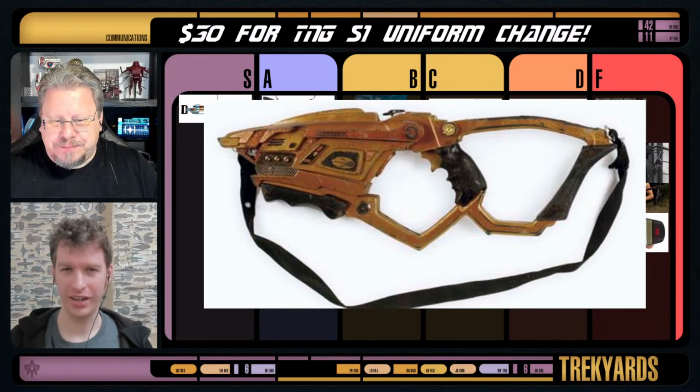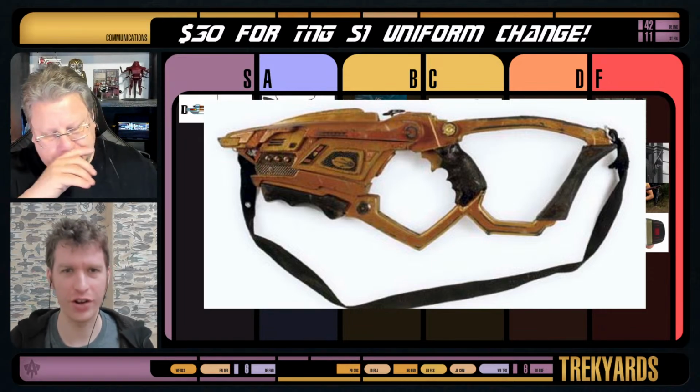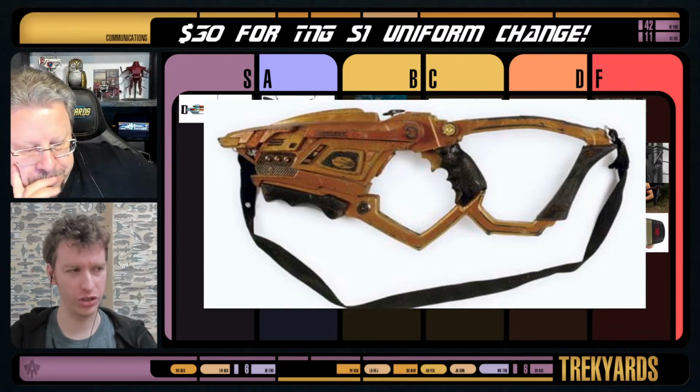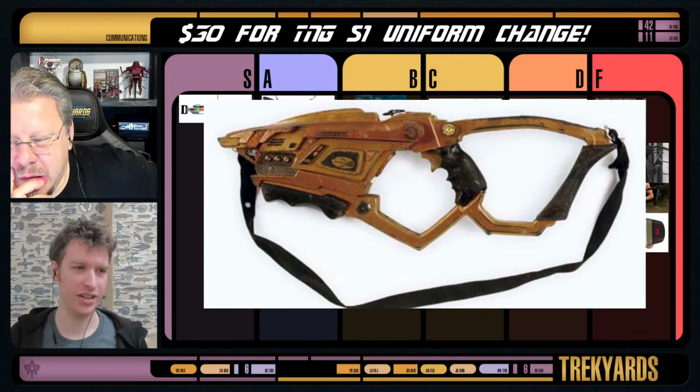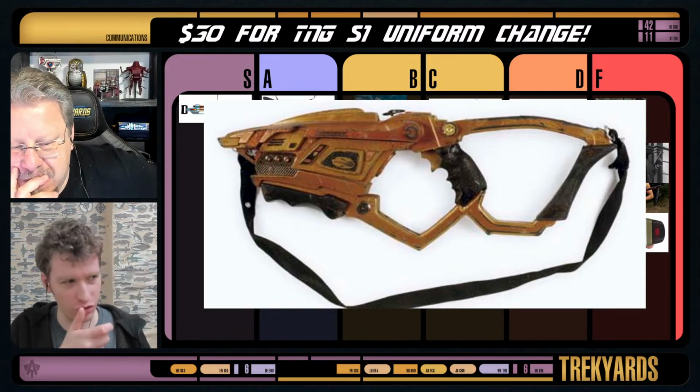Often the Bajorans are lady people, smaller actors, I guess. I don't know, maybe it's intentional or not. They're not Klingons, right? Where everything's kind of proportioned. So they're kind of big for the actors. And it's just really chunky. It's just big and chunky.